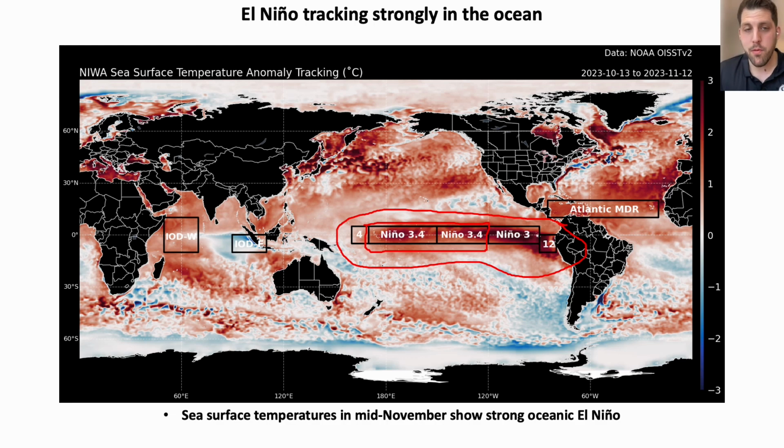And it's been above that 1.5 threshold for a little while now, dating back to the month of October. So we've been sustained in strong oceanic El Niño territory for some time. As that persists and continues, it's likely to start to play an important role in the weather and climate that we experience here in New Zealand during summer and autumn.